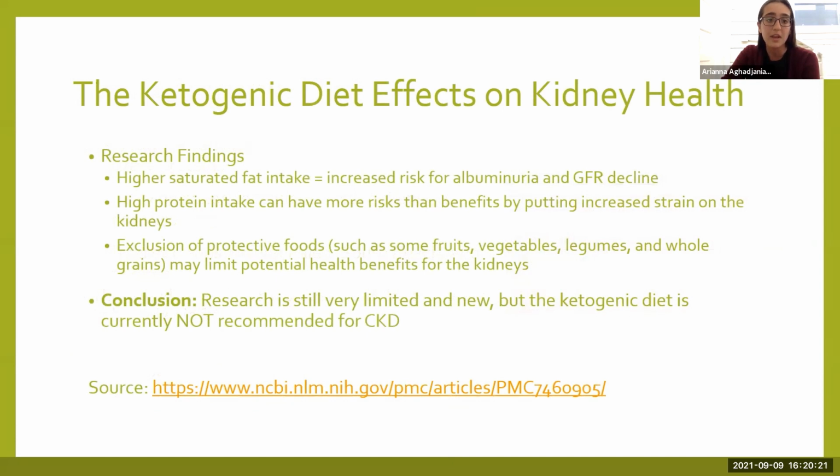And so this is some of the current research findings about the ketogenic diet effects on kidney health. And according to a study that was published by the Journal of the American Society of Nephrology on the effects of high protein diets on kidney health, the ketogenic diet was included as a high protein diet. And it was found that first, the high amount of fats that the diet includes is associated with an increased risk of albuminuria, which essentially is too much albumin protein that is found in your urine. And that is something that physicians look for as a sign of kidney disease.